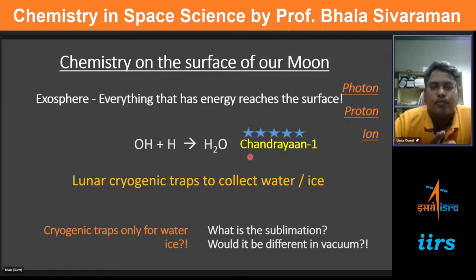So do we have this cryogenic trap for the molecules to stick and stay for a long time? Is it possible to have them? Because the moon does not have an atmosphere. On planet Earth, if you take the atmospheric pressure of 1 bar and you have water ice, at 1 bar you can have water ice until 0 degrees centigrade, no problem. But the same water ice, if you put it in vacuum, at 0 degrees centigrade, there won't be any water ice, rather it will be in the gas phase because the vapor pressure builds up. So the temperature of water ice has to be much lower and lower.